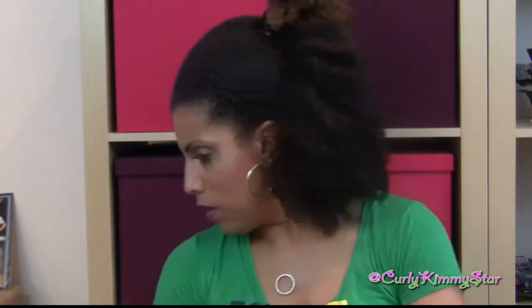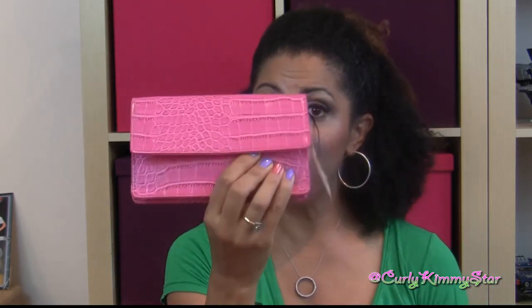Or it comes with a little wristlet, so you can just wear it like this on your wrist. And if you take it off, it has these really nice concealed holes here, so you can just carry it as a wallet. So I love it, love it, love it. I got this in the gray, and I also got it in the pink, because I love pink, and it's fabulous.